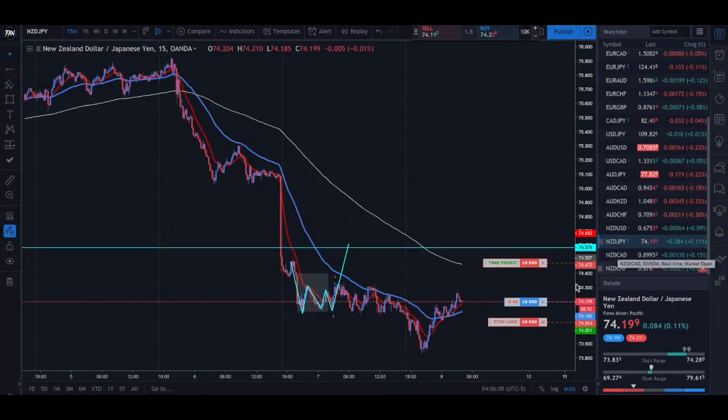NZDJPY, same kind of scenario. We're just gonna wait and see what happens. You gotta let these things play out. You can't start freaking out over something that may not be going your way or how you expected it. So just relax. Don't worry about it. You have your stop loss. You already know your potential loss. What are we stressing out over? So don't stress out over it.